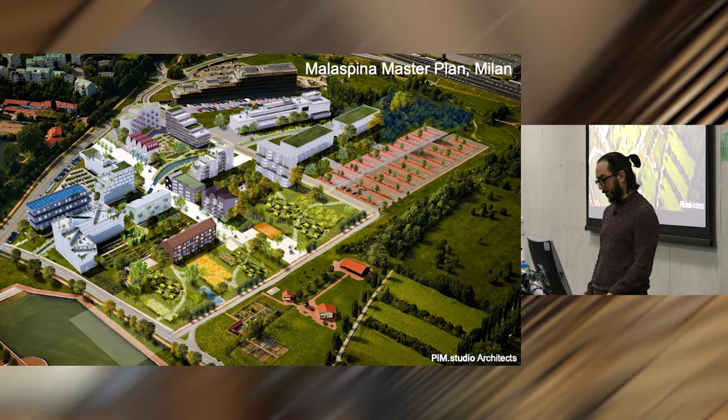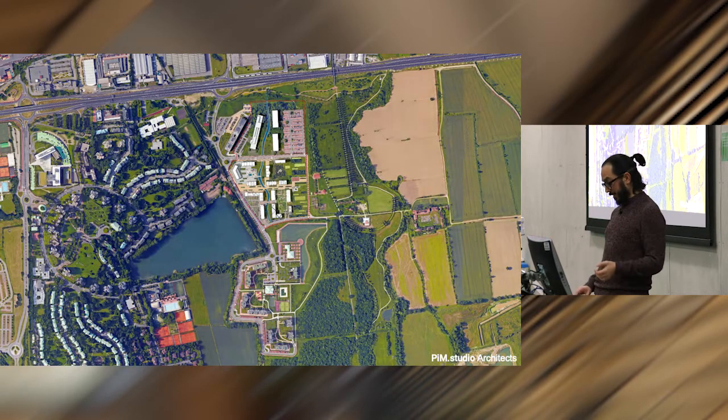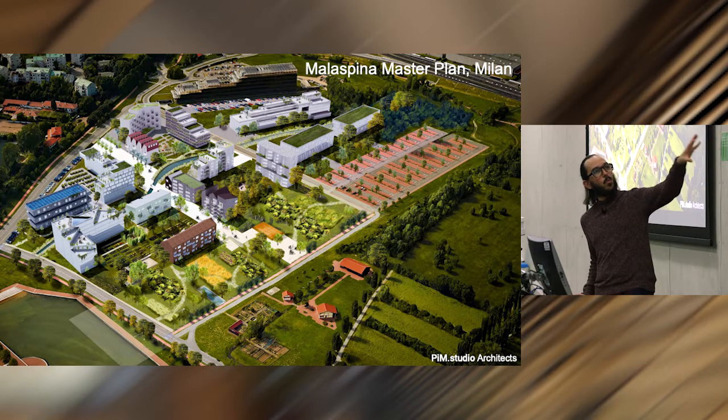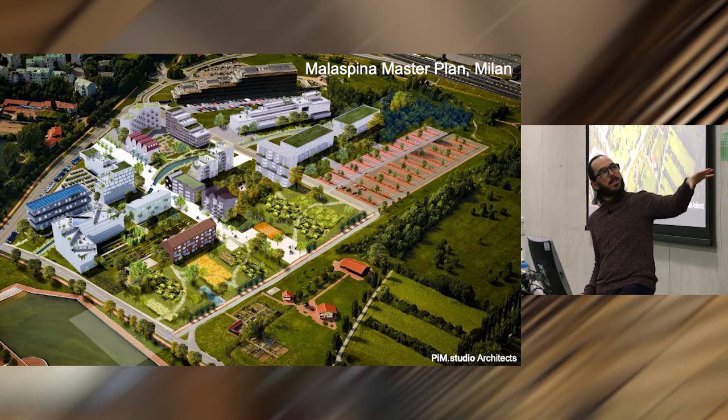It is a master plan we did in Milan 3 years ago. It's probably the first project we did with a practice. We were invited to a competition. We designed this master plan, and to the surprise of our client, we won the competition. And so we submitted this drawing where you see all the buildings are very different, one from each other, with different shapes, different roof, different facade, different everything.